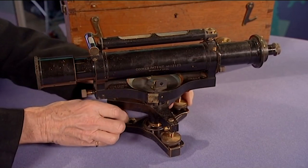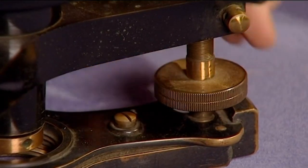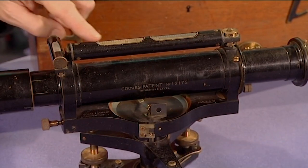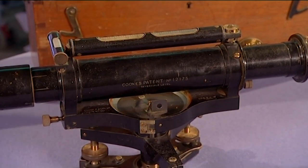And you level it with these leveling screws. Using your spirit level, and then away you go. It's for simple surveying.